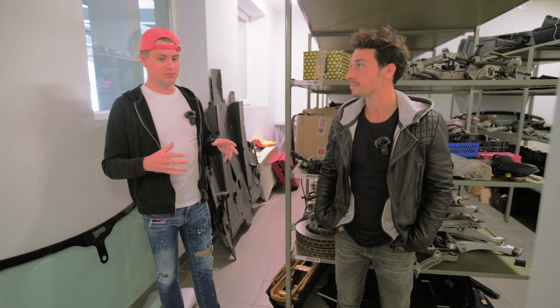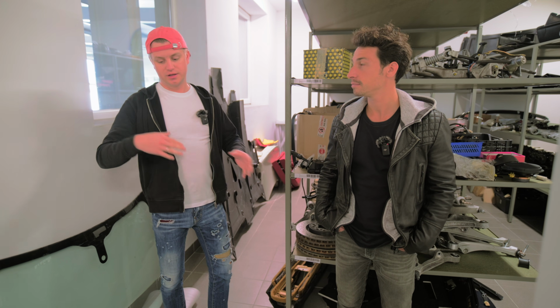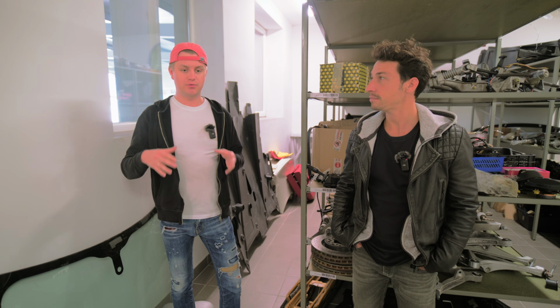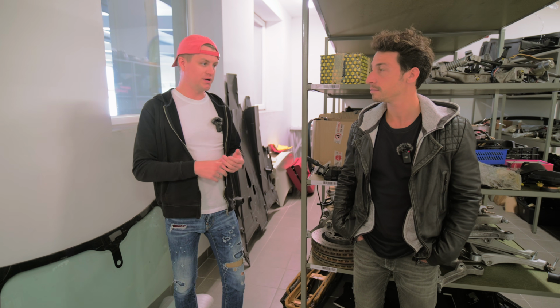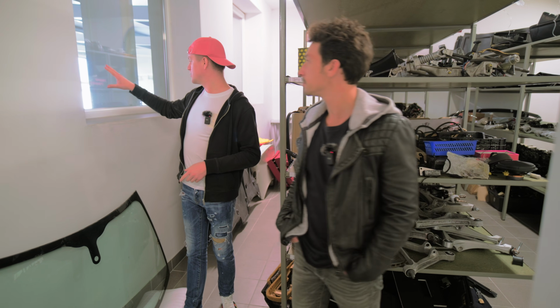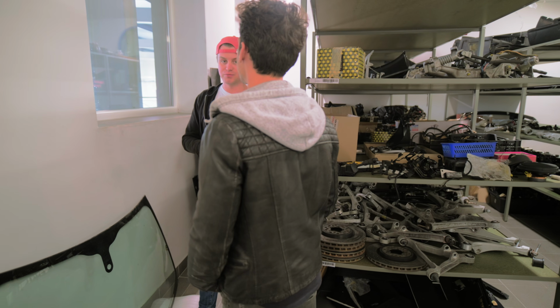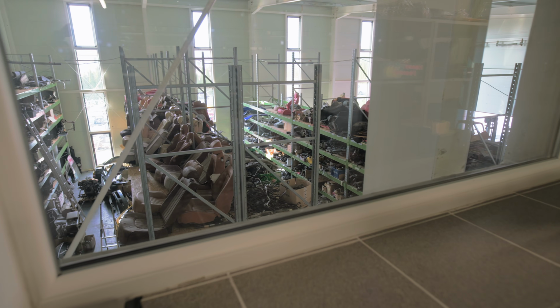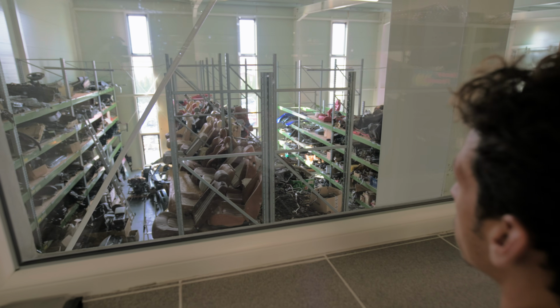We sorted them for Lamborghini, for Ferrari, for Maserati, for Bentley. Now they are waiting to be cleaned, prepared, have pictures taken, and be put on the advert. So that's actually the parts down there from Dubai. Okay. No, you're not gonna refurbish that. Some of the parts we are refurbishing to advertise.